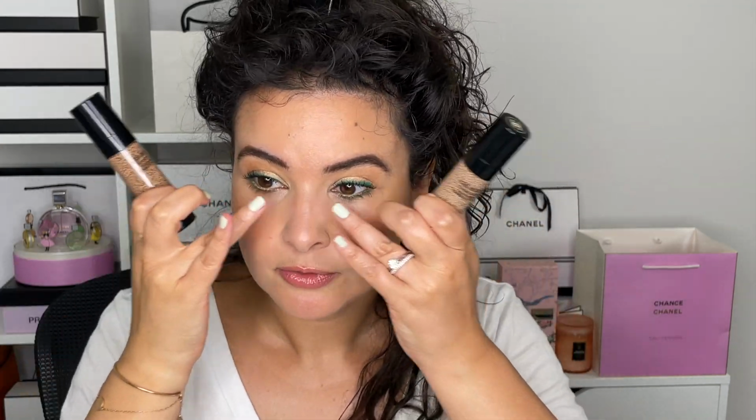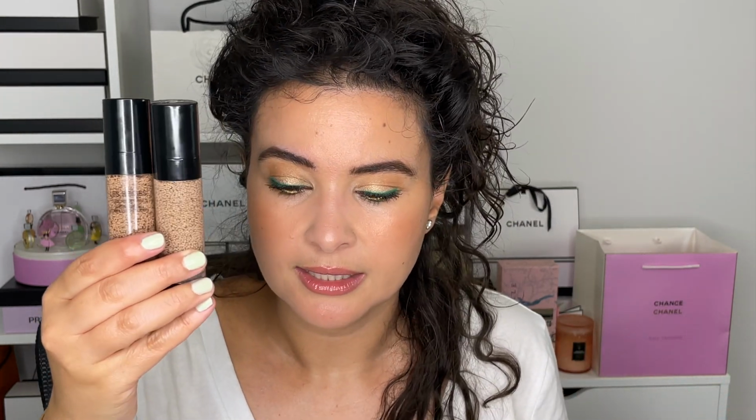B40, I'm going through faster because I'm using it all over my skin. And then B30 just for the concealer here, maybe a little bit on the inside to brighten up, but I really love it. I got the blush too at the same time. I find that I'm reaching way more for this one. Since I bought these, I haven't reached for anything else complexion wise or even concealer. This is all I've been using. It's pretty good.